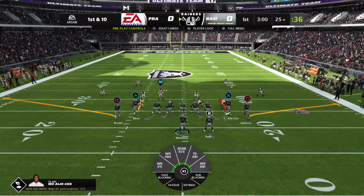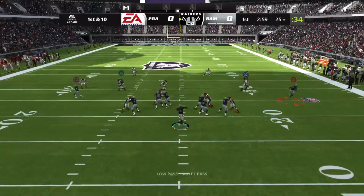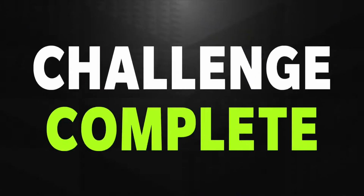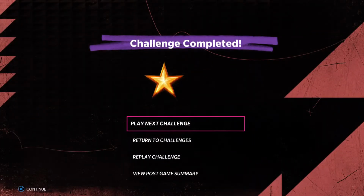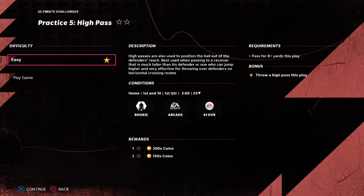And the offense readies for a 1st down and 10. From the gun, it's Mahomes. He gets this one to Johnson. There you have it, another challenge and another victory. Now remember, you can always replay challenges if you left any stars on the table. That catch good for only a couple.